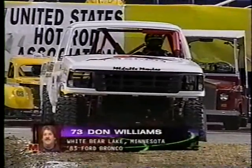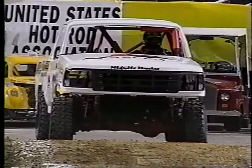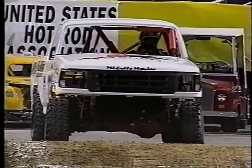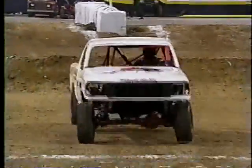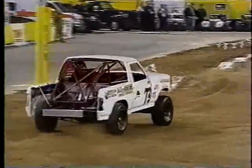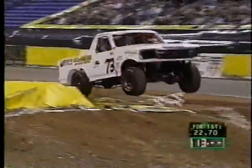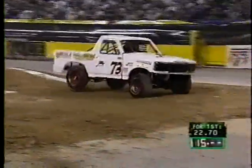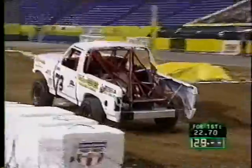Don Williams, White Bear Lake, Minnesota. We've seen this Bronco quite a bit on the tour, and it gets better and better and better. He has dragged this thing all over the United States and just continues, as you said, gets better every time. Ron looking great right now. He's looking real clean. 33.9, by the way, was the time for Riedel. Oh, that's good. That's good. That hurt.